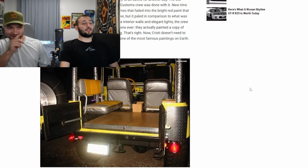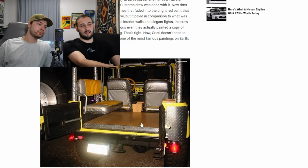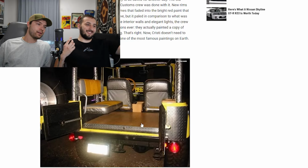Number 14, the next one, a yoga studio. I don't know how much yoga you can do in this. That's a small space, according to the picture. Unless it comes out and gets bigger. Not really. I guess the seat folds, but that still doesn't look like much space to do yoga. Yeah, that feels like a miss by Mad Mike.